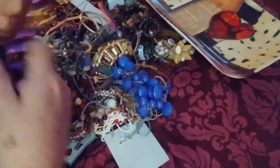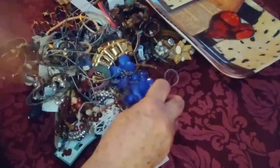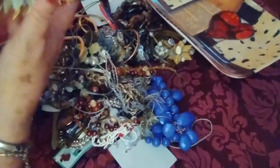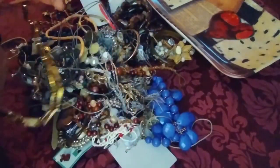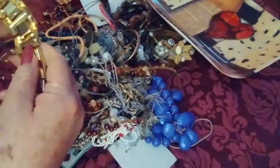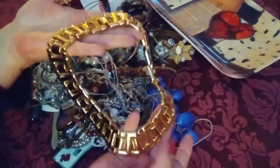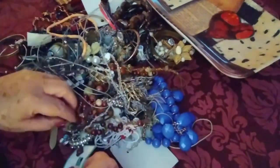Oh, here's a big old plastic, beautiful purple loam. Beautiful purple beads. They're really nice. Somebody would like that. Oh, this is really lovely. That's a collar necklace. Oh my gosh, the clasp is so well hidden, I cannot find it. Oh, there we go. Yeah, I think that's really beautiful. It's got a very Egyptian feel to it. Somebody would love that. It's gold tone, something I don't wear, sadly.